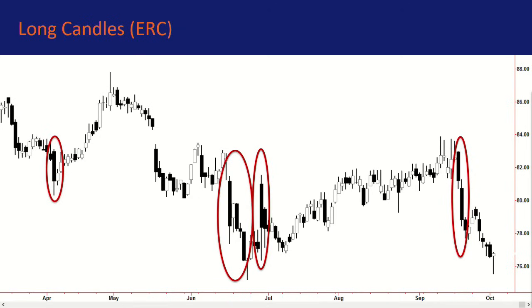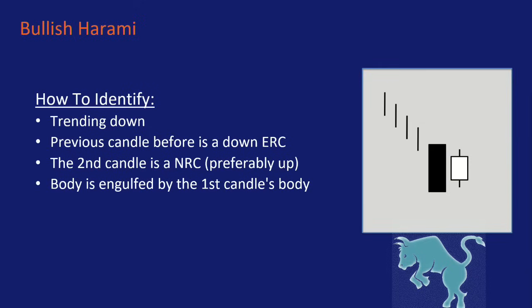All right, so now let's go to some of the more popular ones. Here we have the Bullish Harami, which in Japanese means pregnant. And you can see by the illustration on the right-hand side, you've got price drifting down. You've got a nice big black or red candle. And then the next candle is going to be most likely green. It's preferably going to be an up candle, but it doesn't have to be. But it is going to fit within the previous range.